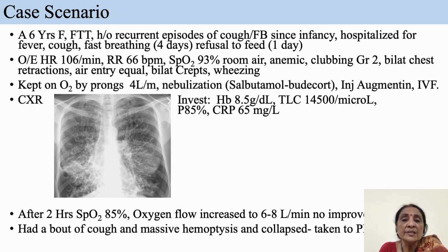since infancy, was hospitalized for fever, cough, and fast breathing for 4 days, and refusal to feed for a day. On examination, her heart rate was 106 per minute, respiratory rate 66 breaths per minute, SpO2 93% in room air. She was anemic, had grade 2 clubbing, and bilateral chest retractions. However, air entry was equal with bilateral crepts and wheezing.